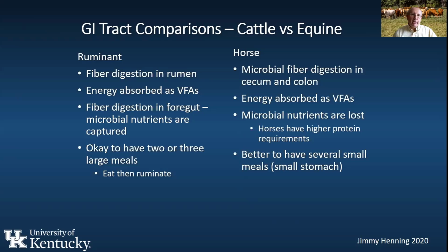In the horse, as in the ruminant, we do have microbial fiber digestion, but in this case it occurs in the cecum and the colon, which is the last part of the GI tract. Energy in the horse from fiber is absorbed as volatile fatty acids, just as with the ruminant, but in contrast to the ruminant, the microbial nutrients, in particular the microbial protein, is lost because it will be excreted from the colon, and it does not get digested as it does in the ruminant. And with the horse, because of the smaller GI tract and the smaller stomach, they are designed to have several small meals during the day rather than 2 or 3 large ones.